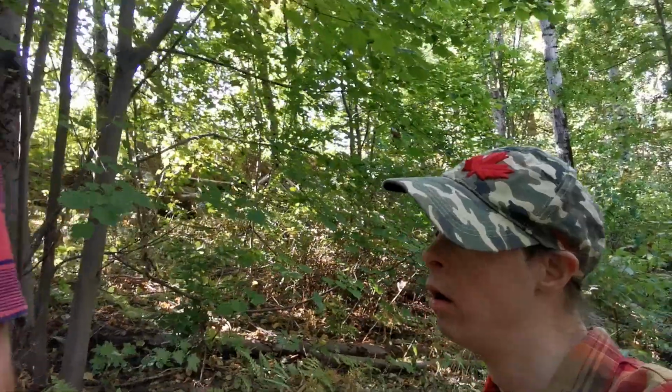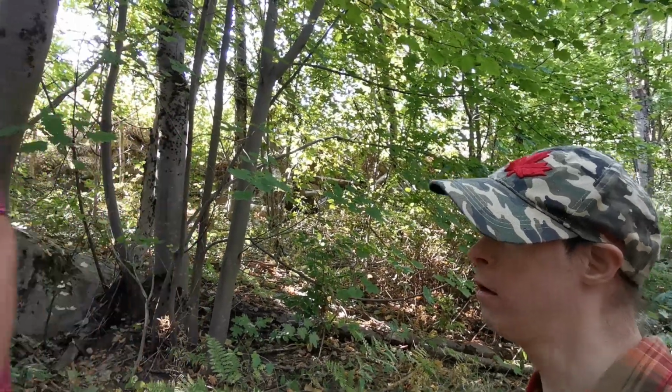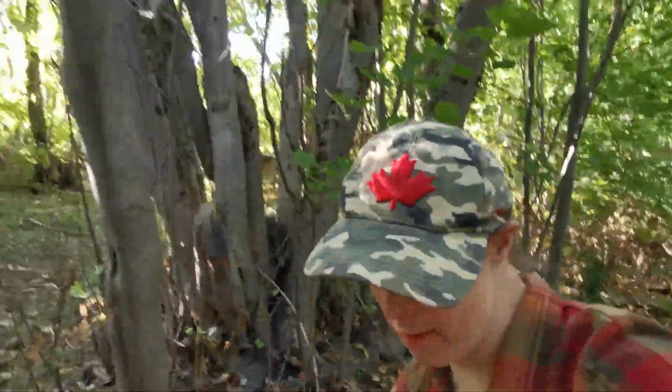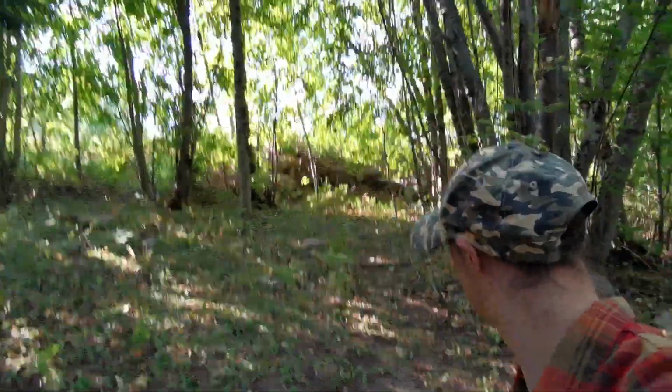I just saw a bear galloping off that way. It was afraid of us. It galloped off, just a bear. Oh, you saw a bear? I did. Yeah, I'd say. Well, I didn't see it, so. Interesting. I'm going to keep my eyes open.